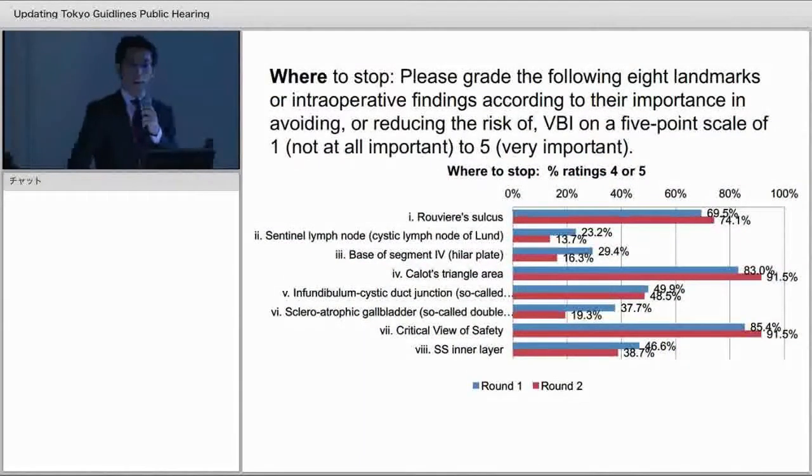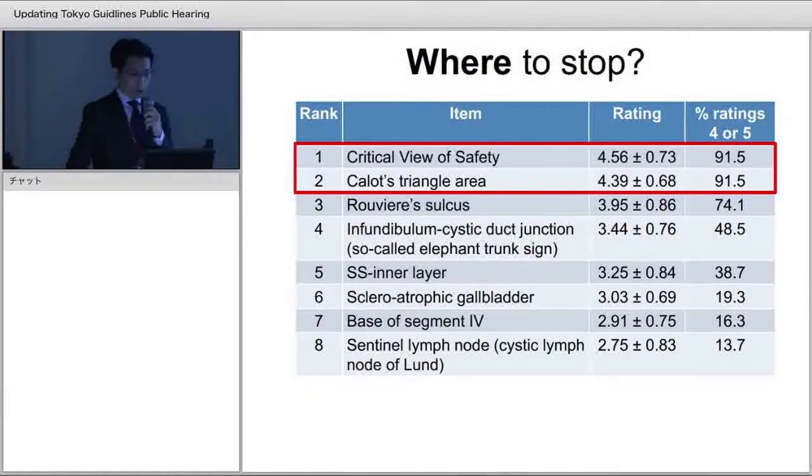And where to stop? This question is related to landmarks during lap chole to look for. There were two items that reached consensus. The first one was, of course, the critical view of safety, and the second one was Calot's triangle area. I'm not saying that all the rest that did not reach consensus are not important. All these items were considered important, but of all these important items, these two were selected as extremely important.